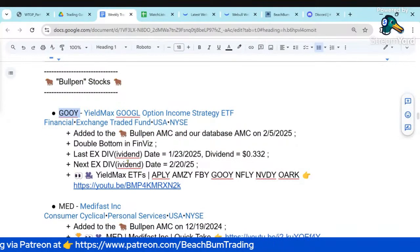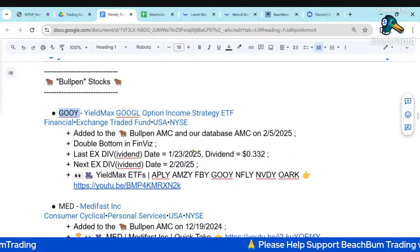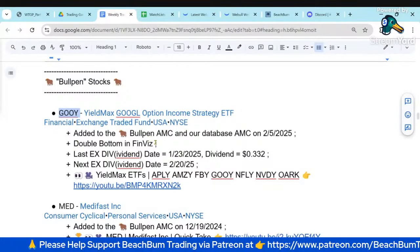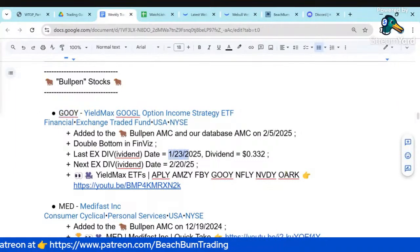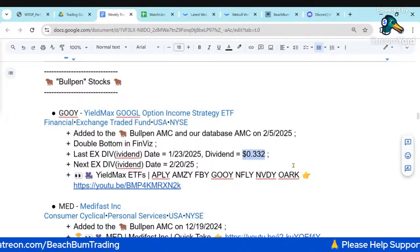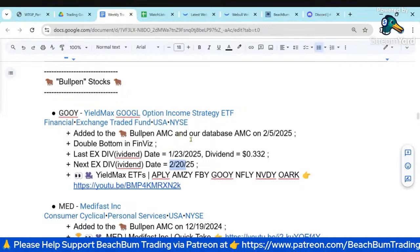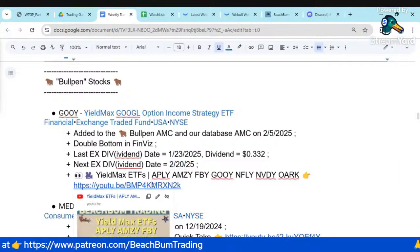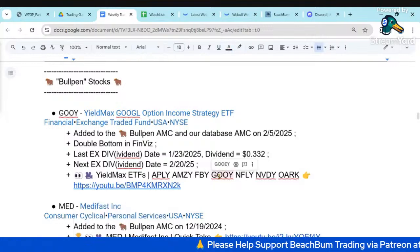So the first in our bullpen, we've had GOOY in our bullpen for a little while. Again, this is the YieldMax on Google. Google had been turning down a little bit on slightly disappointing earnings. See, it was a double bottom in FinViz. So again, a monthly dividend payer on Google. Their last ex-dividend was the 23rd, paid 33 cents. Next ex-dividend's the 20th. So we've got a little bit of time on GOOY on Google. If we do get a correction in Google, we can go long GOOY. Again, you can hear our discussion on GOOY with other yield maxes via the link to the video in the notes.